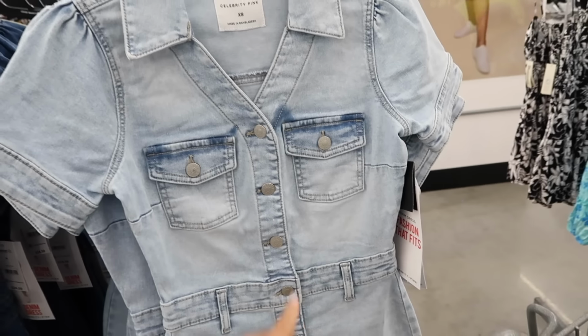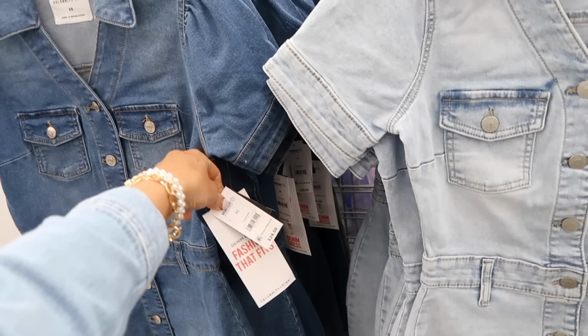Denim dresses from Celebrity Pink. They have the smaller collar, full button, this little puff shoulder detail, seam through the back in the light chambray, also comes in the mid-tone, and they're $24.50.